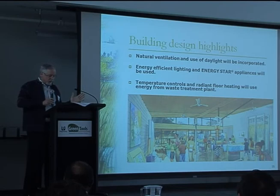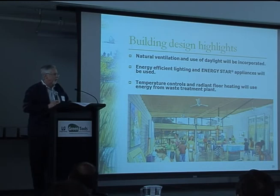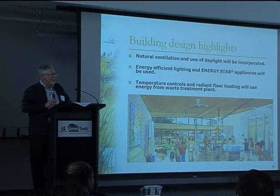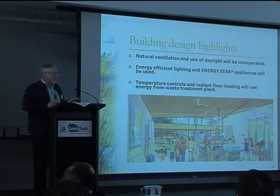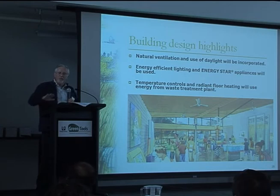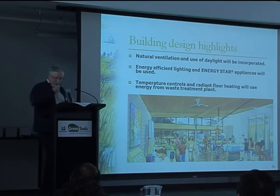Energy efficient lighting. With the UW Light Lab, we modeled all of these spaces. And the skylight placement, the window placement, was all done for the best distribution of natural light throughout the day, so that you end up with the lowest energy use possible. The radiant floor heating, that's waste hot water from the treatment facility that's providing the hot water that flows through these floors, and also one of the techniques that we use for the domestic hot water in this building.